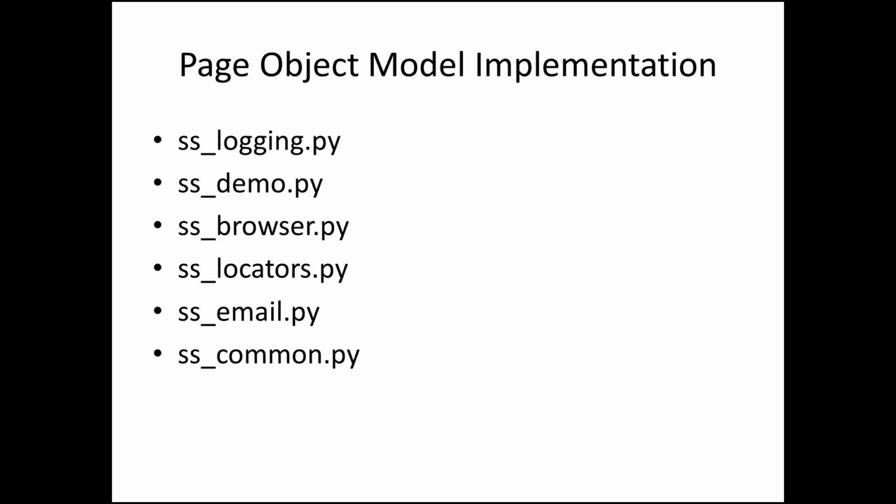All right. So normally there's an email module because every application is going to have email, and I always use Gmail because they've got all the APIs all set, ready to go. And then one module for all your common functions.